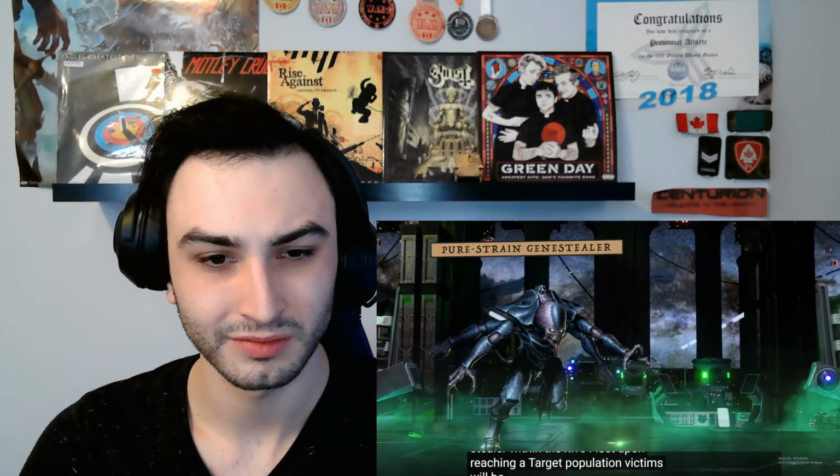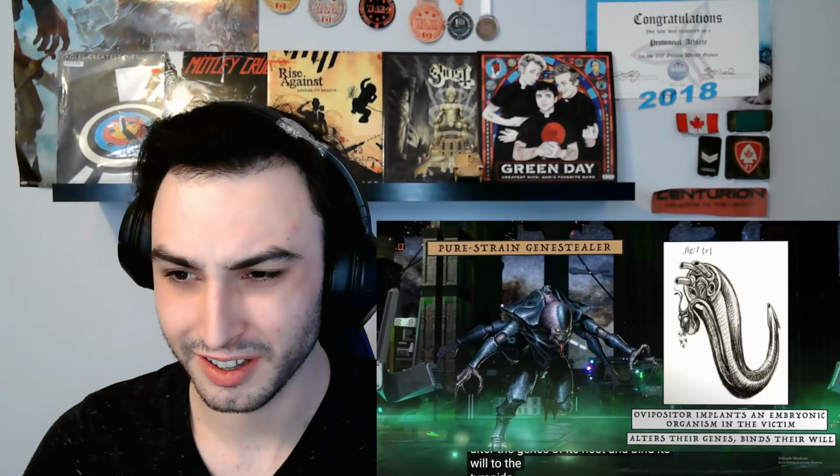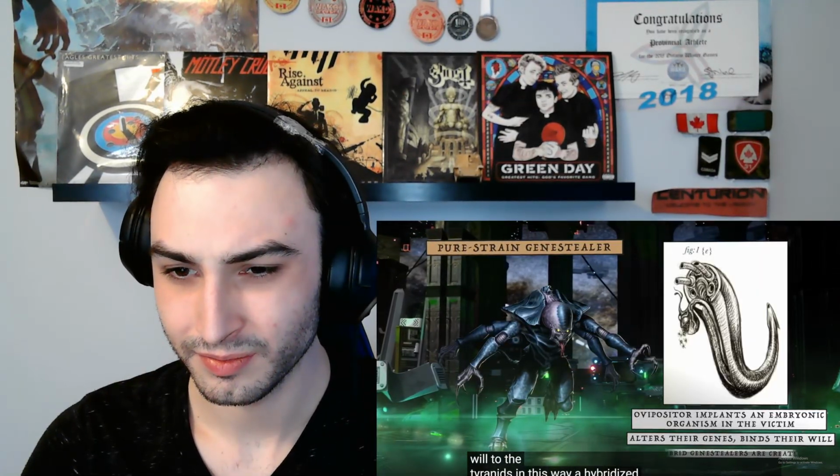This process begins with the spawning of a pure strain Genestealer within the Hive fleet. Upon reaching a target population, victims will be abducted and implanted with an embryonic organism, which begins to both alter the genes of its host and bind its will to the Tyranids. In this way, a hybridized Genestealer is created, and a small brood can develop in the shadows. Over time, future generations of hybrids will become ever more numerous and indistinguishable from their host population.